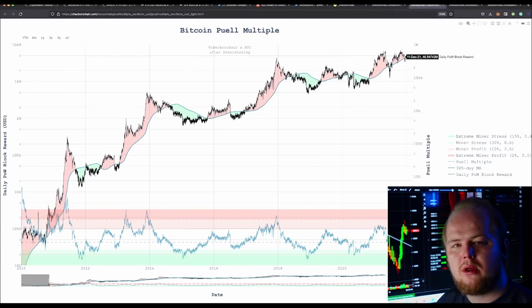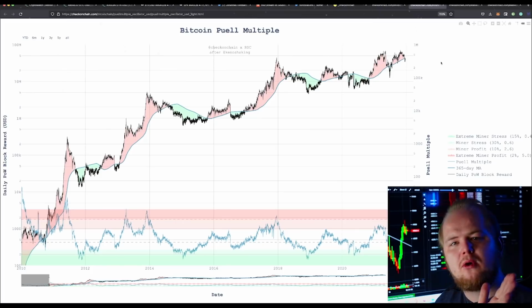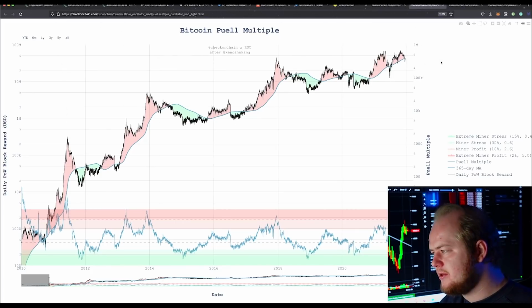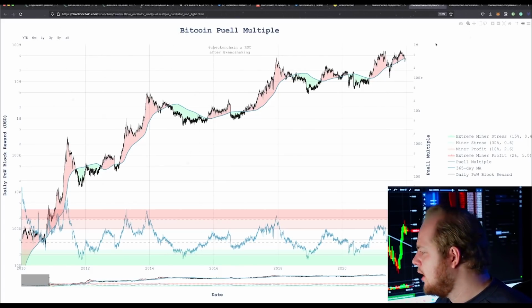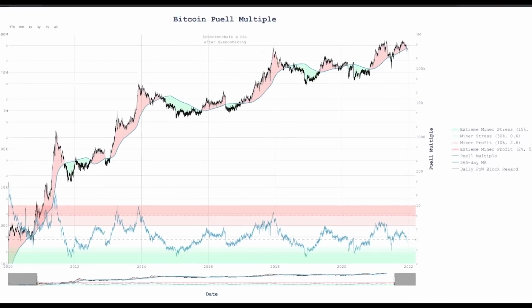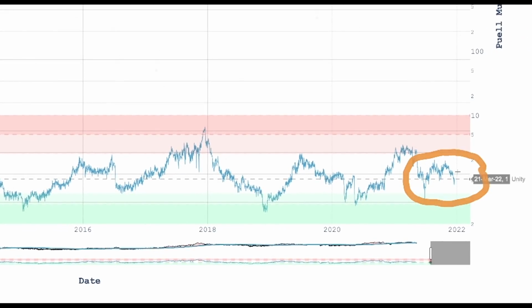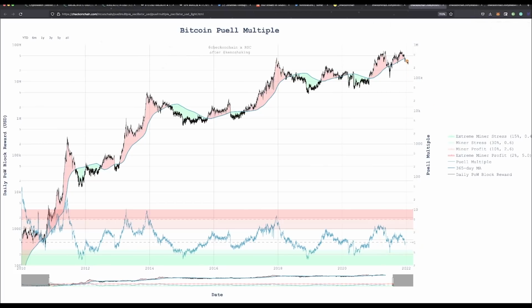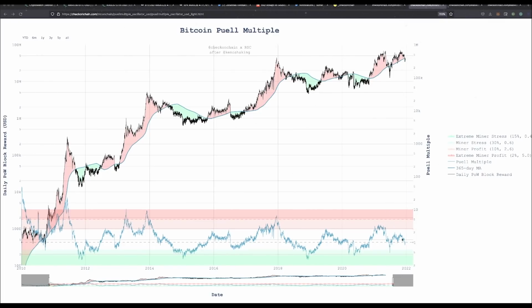Looking at the PUL multiple, this tracks the profitability of Bitcoin miners, right? Because Bitcoin miners are the biggest sellers in the market. They're actually the biggest bears in the market, because they have to sell Bitcoin to pay for running costs and all that stuff, electricity. So now looking at the PUL multiple, we have also had a full reset. Look at this, guys. We're back at a 1 for the PUL multiple. And when the PUL multiple is at a 1, that usually indicates that we're at a very neutral point or a potential bottom zone, right? So the PUL multiple has had a full reset.